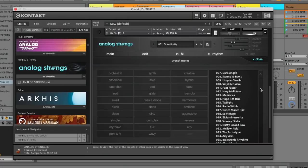Analog Strings is also amazing. This also comes with 500 presets. Not to mention one of my favorites, Exhale.